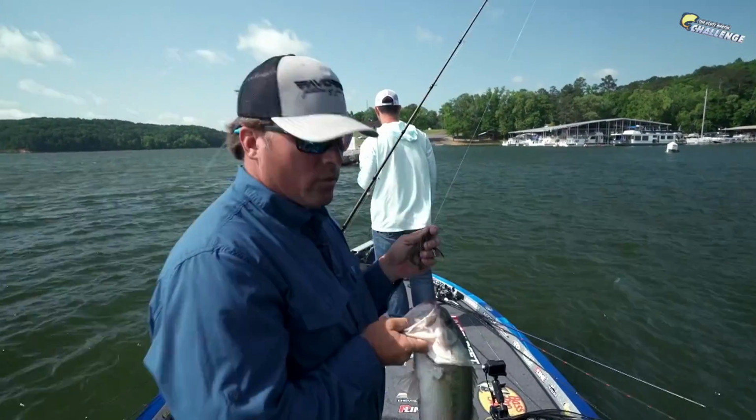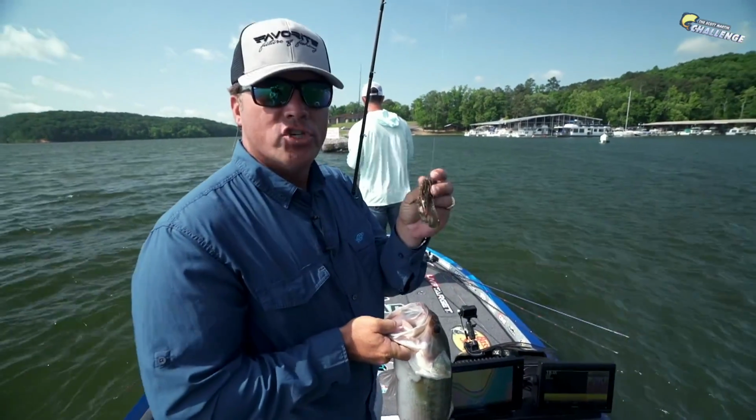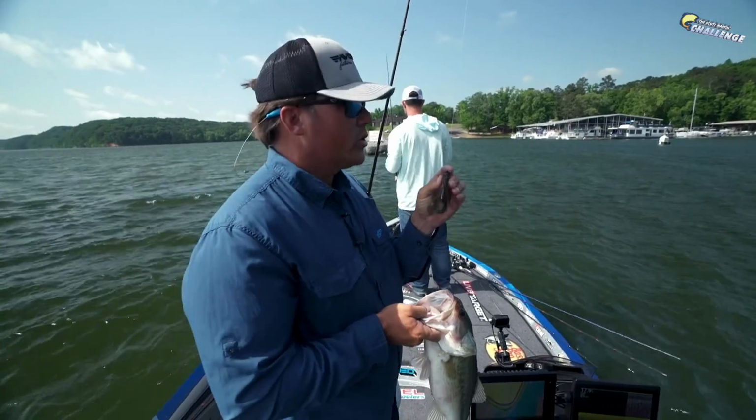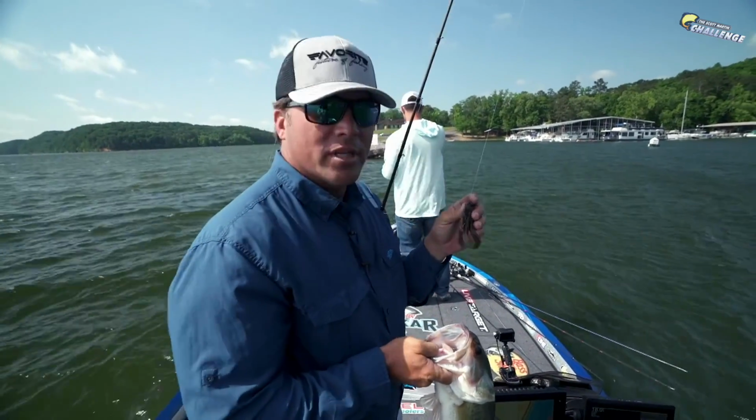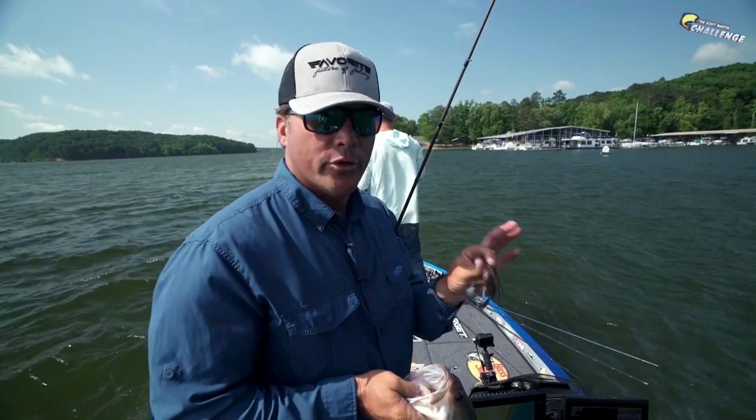So guys, it's another nice one. There's a lot of boats around. I don't want to hold it up too much. That's another really good tournament grade fish on the jig, hopping it just like I said. So now let's go to the front of the boat. Let this fish go. I'm going to show you exactly how I'm hopping it because it's real important to do it the exact right way.